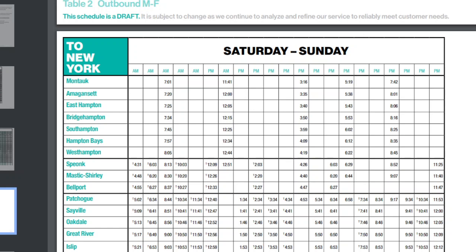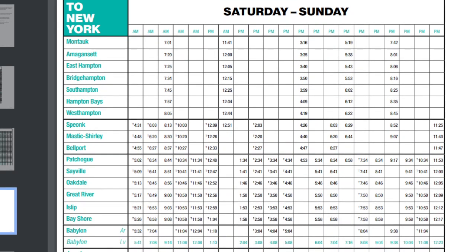Let's now look at the weekends. I still wish they would have service to Mineola. I don't know if those trains are going to run on the main line or not. If they run down the main line, then they should be stopping at Mineola or Hicksville. We know most of these trains do take the Babylon branch. So it's your weekend schedule from Montauk, similar to what we have right now.